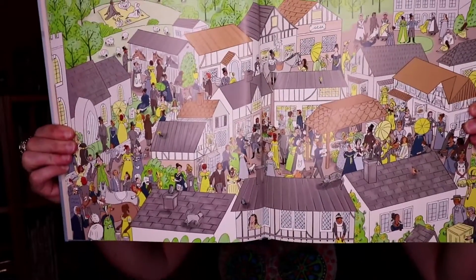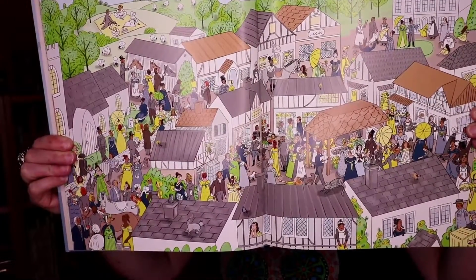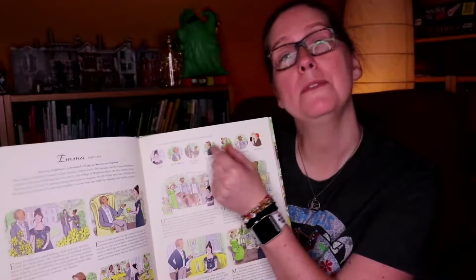But that's not all. What makes this great book really great is that after reading part one, you open up to a double page spread illustration of Highbury, the village, and are invited to look amongst all the details of the village and the people to find key characters from part one. And if you're unsure of what characters to find, you can see these little illustrations on the story that you just read, or little close-ups of those characters and who they are.